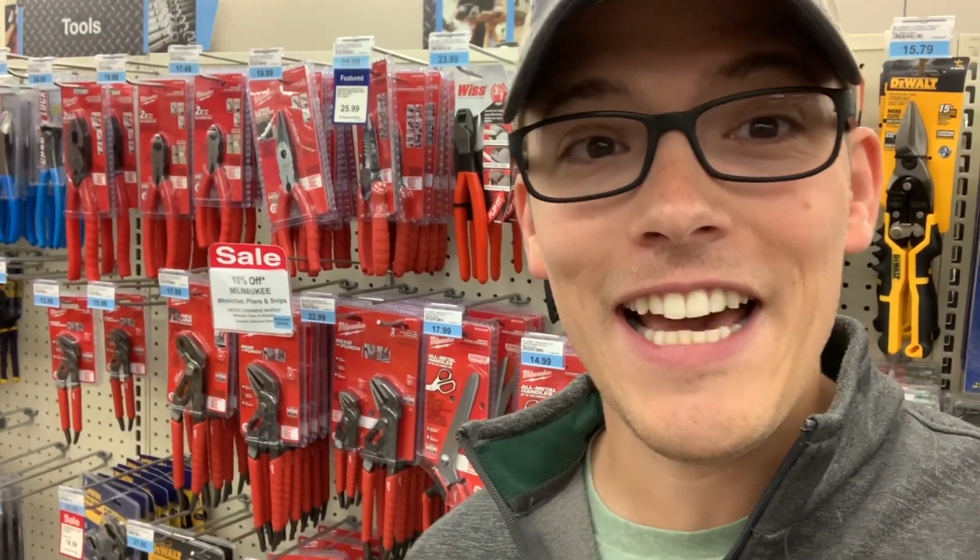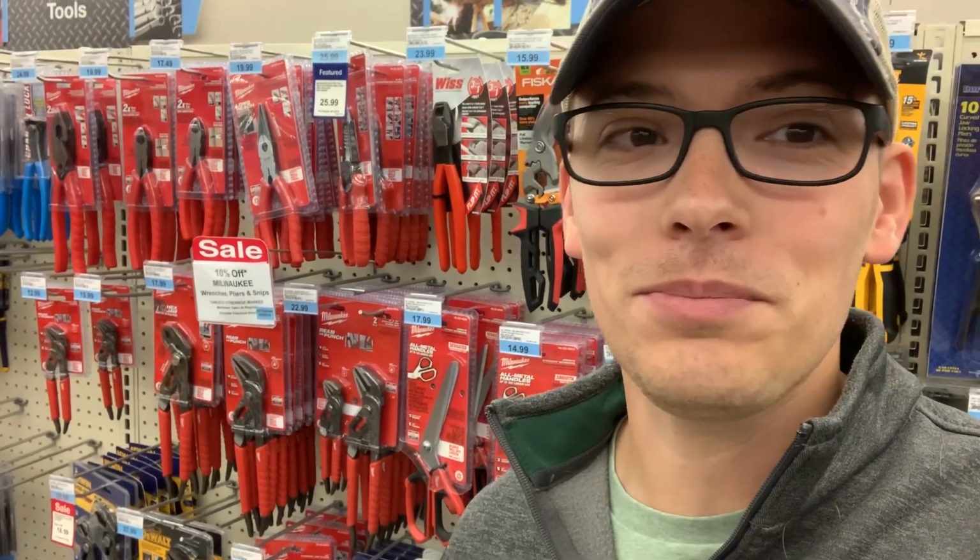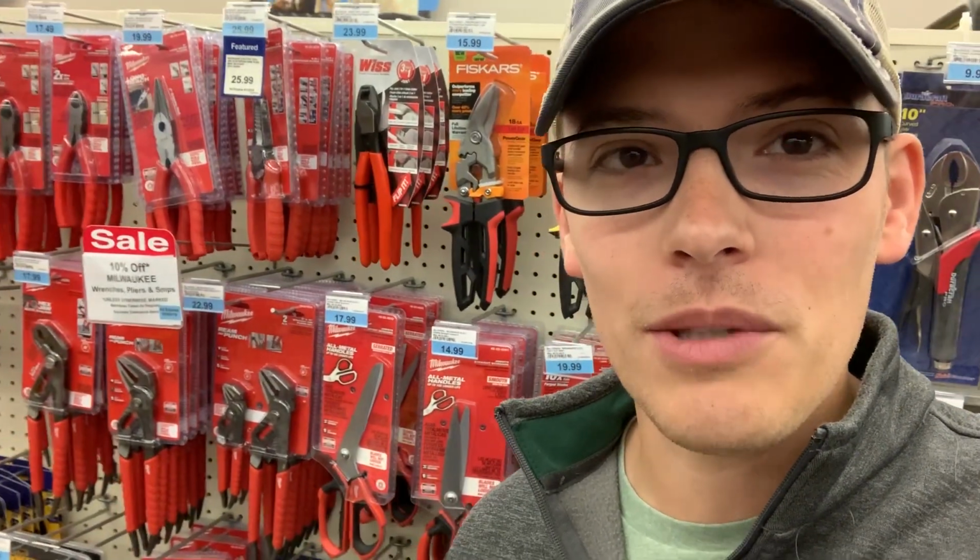Okay, so I love this. They've got sales on their tools, which is perfect. But they're actually a really good brand. So Milwaukee, I love. DeWalt, I love, and they've got sales on all these things. The thing is here, these are some good branded tools. These aren't your run-of-the-mill off-brand tools. These are tools that are on sale. And so why am I saying that?